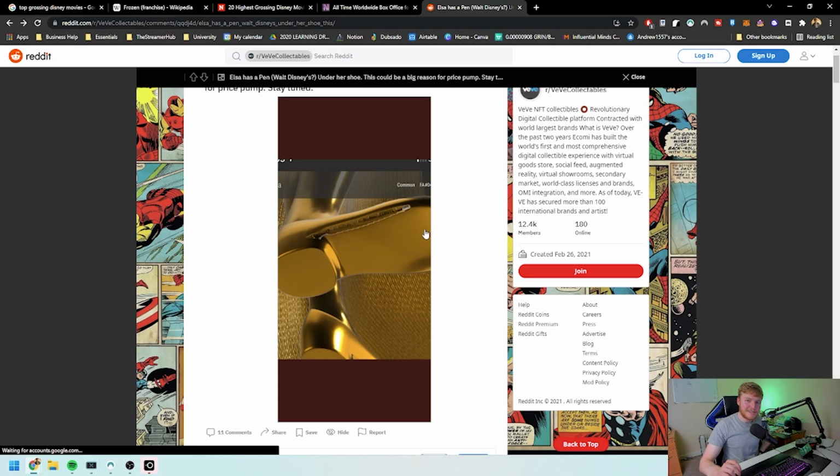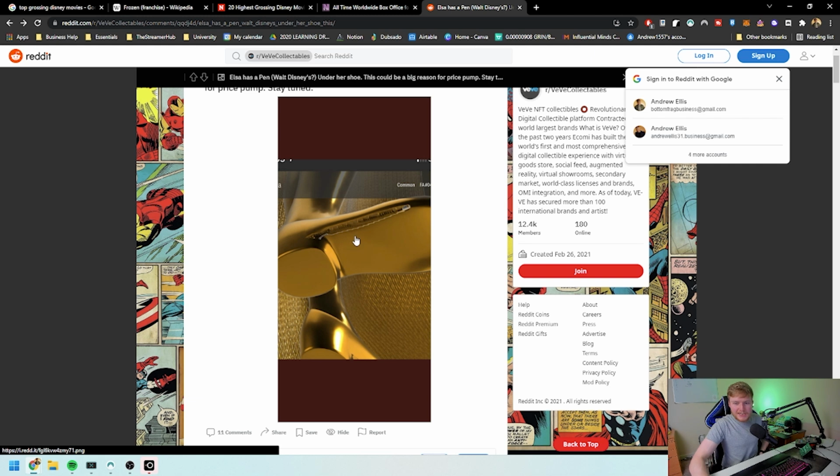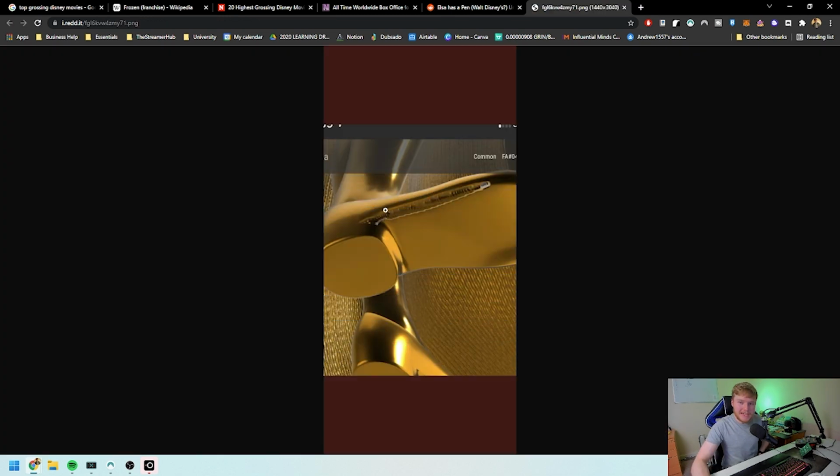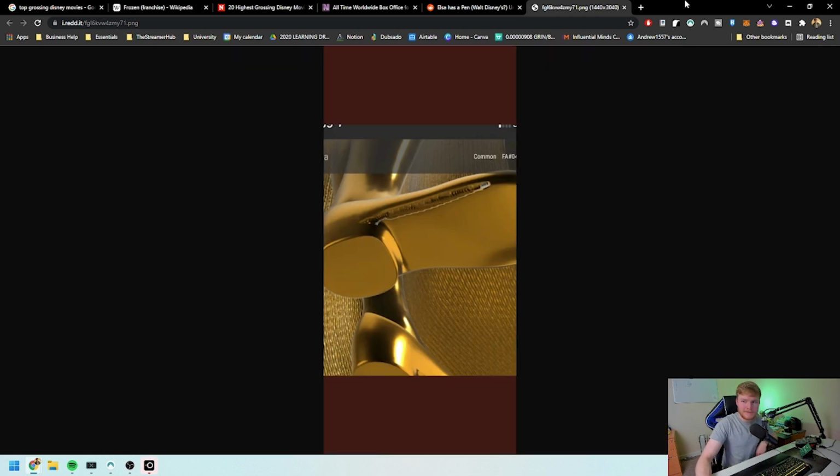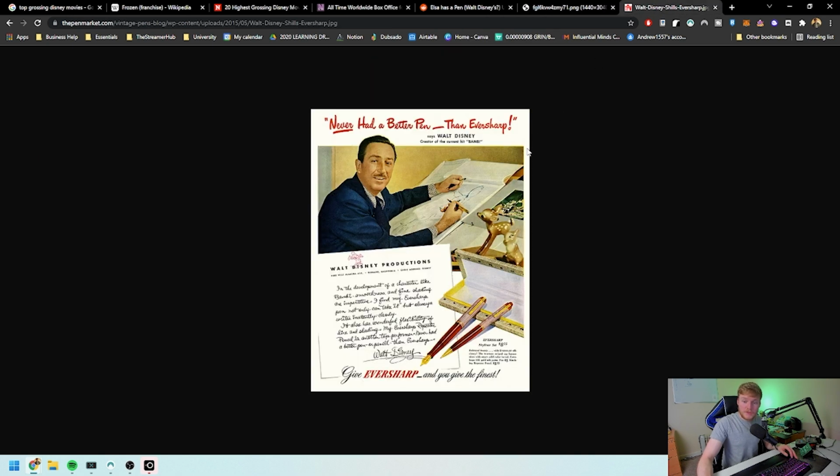Now if you have a look on the screen here, under Elsa's foot, there is actually a potential pen that has been added in here. And it does look like a pen to me, and this actually is in relation to Walt Disney's own pen. You can see the pen shown here in comparison to this pen that has been made, with it being the exact same shape of the pen itself.